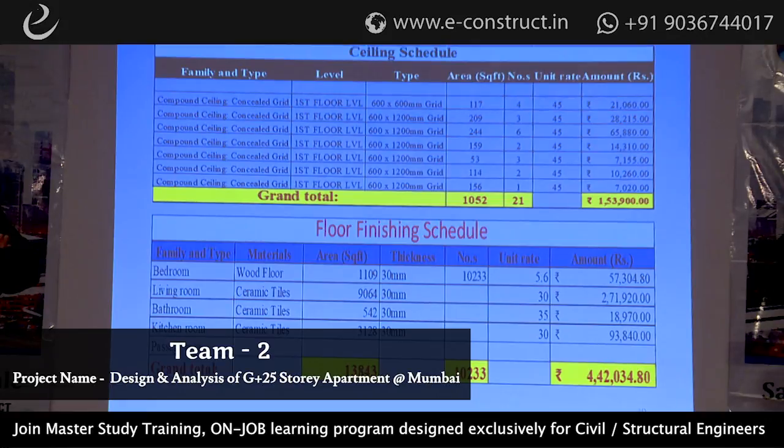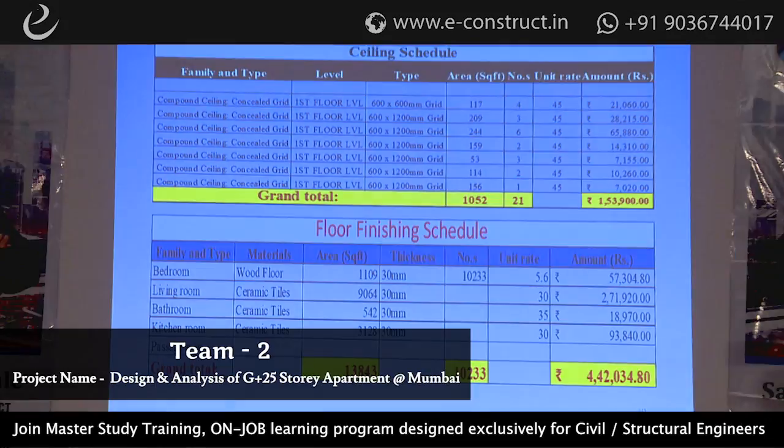Ceiling schedules and floor finishing: in the ceiling schedule we have used only gypsum board ceilings. This is also economical, and these are fire resistant ceiling boards. In the bedroom I have used wood floor, and ceramic tiles in the bathroom, kitchens and living rooms, where the thickness of the floor finishes is 30 mm.